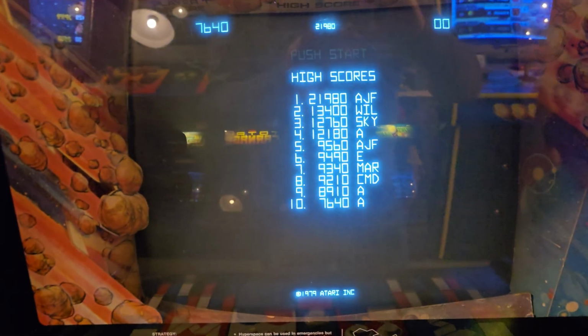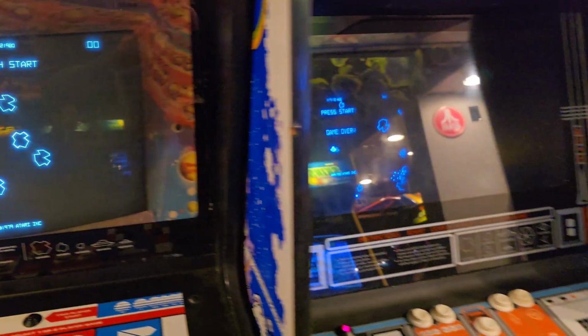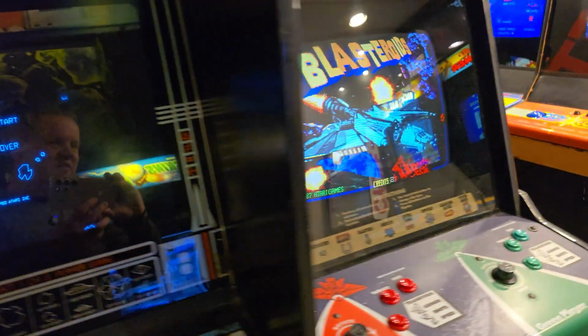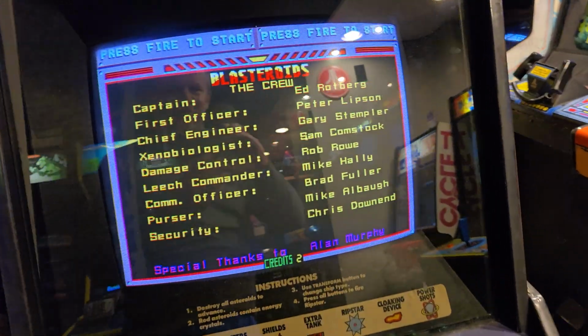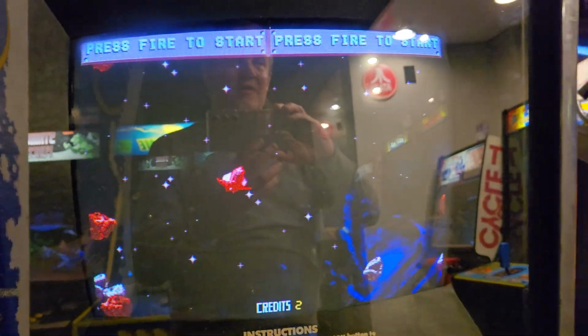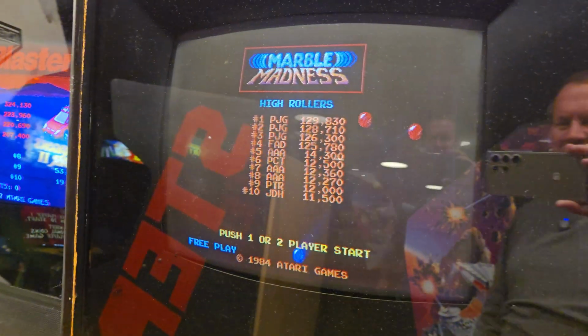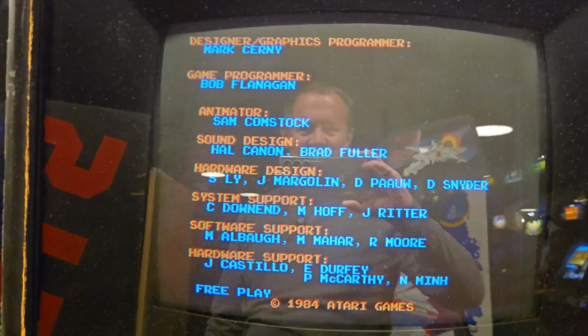And a lot of these look like they have some of their original displays here, which is crazy. I mean, some of them I'm sure are LCD replacements, but some of them are just the original CRTs. Like this one looks like a CRT for sure. That's pretty awesome. A Marble Madness arcade. Again, looks like it's got the CRT.